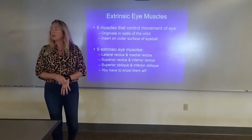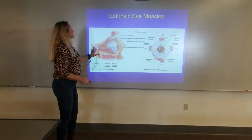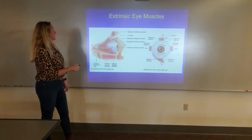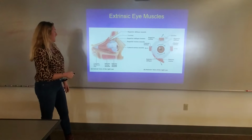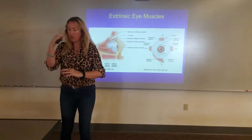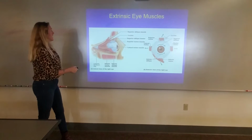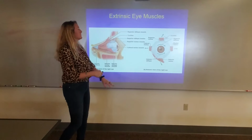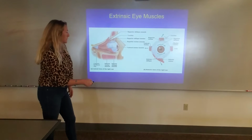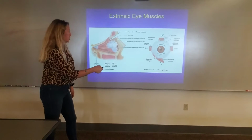And you have to know them all. And we'll be able to see them in lab and look at them from a lot of these different figures and then in real life in lab. So we've got the lateral rectus, the medial rectus on the medial aspect, superior oblique, and then inferior oblique. Obliques kind of wrap around, going in the oblique direction, right? So they go back, and then back. So inferior oblique, superior oblique, and then lateral and medial rectus. If we look over here at the frontal view of the eyeball: superior rectus, inferior rectus, lateral rectus, medial rectus, inferior oblique, okay? And then superior oblique goes back like this, and then all the way back.